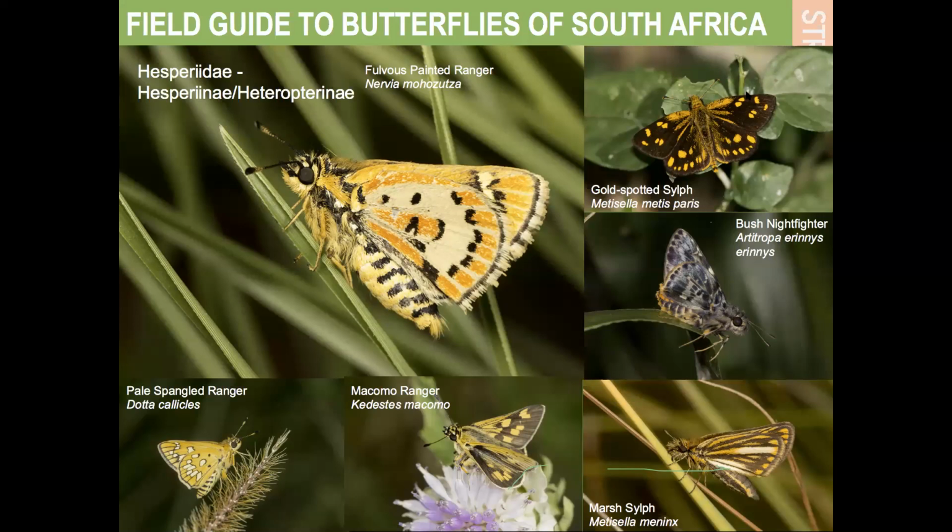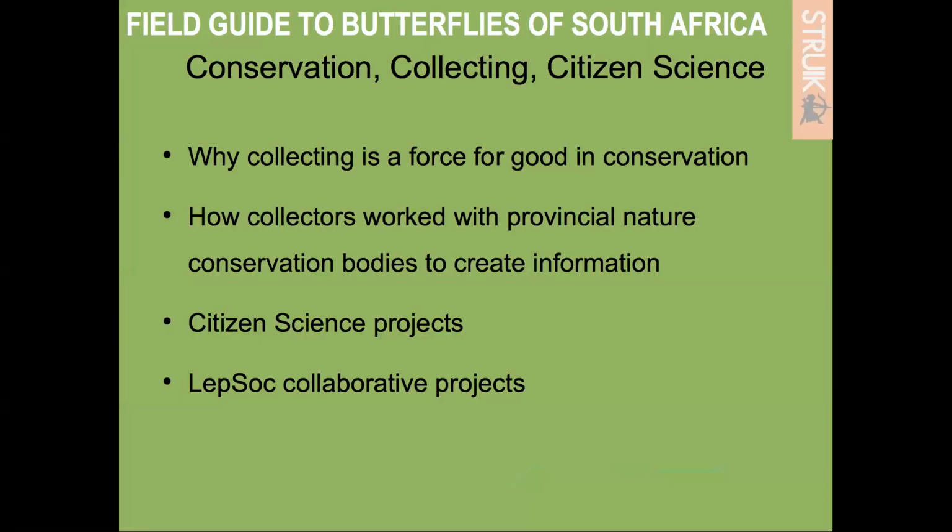And then we've also got two of the Heteropterini, the checkered skippers, I think they call them in Europe and Asia. The gold-spotted sylph, Metisella metis, which is found all the way from Cape Town right up into Central Africa. And then the marsh sylph, which, unlike the gold-spotted, is extremely limited in its range. It's only found in certain marshes in the central part of the country, around Johannesburg and Pretoria. Again, until recently, it was on the endangered list, but because of the work that the citizen scientists have been doing, we found more colonies, and it's now been downgraded to near threatened. So those are the butterfly families.